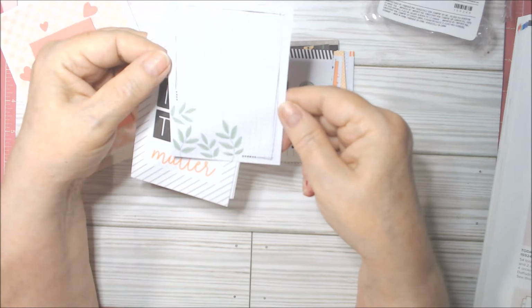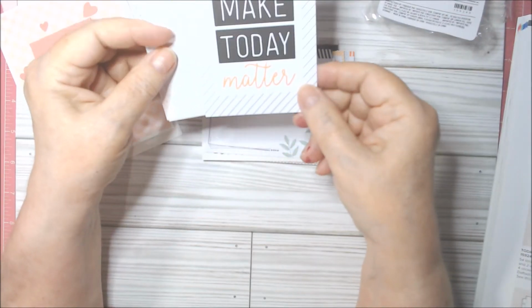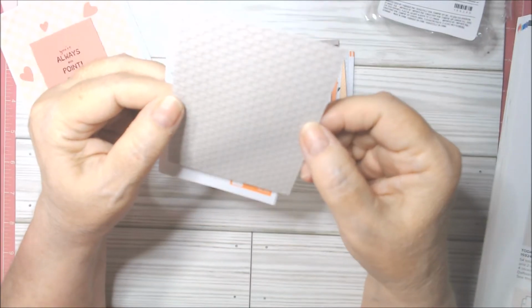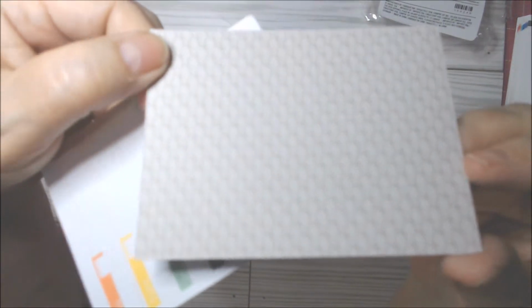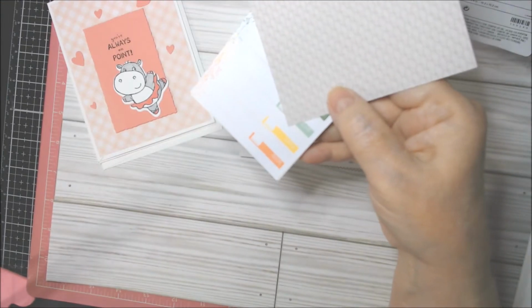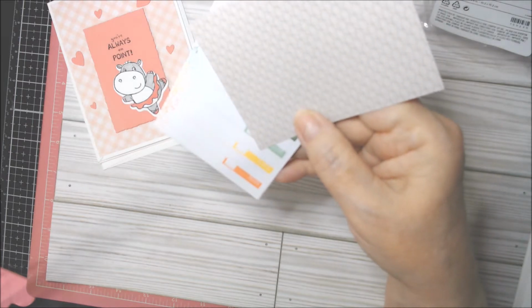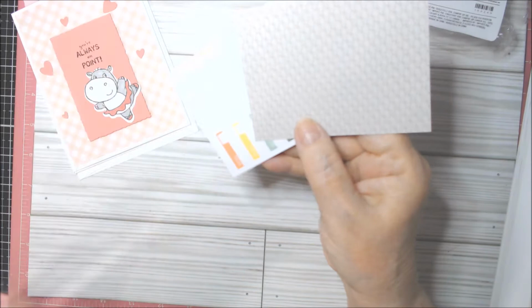And this one, nice for journaling. Make today matter. Every day has to matter, right? And gray granite looks sort of like a fan seashell kind of design. That is really not coming through. Hang on. There, it shows up better. Oh, I bumped my camera angle, sorry.